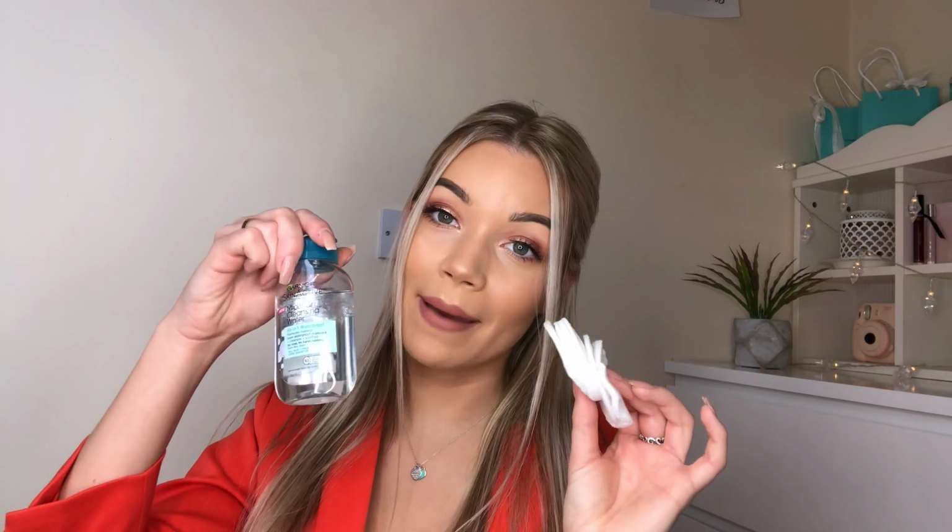Then I also just have a few random cotton pads for when I use my micellar water to take my makeup off. Last but not least, I just have a load of hair pins in here, like bobby pins and little hairpins and hair ties. But yeah, so that's everything that I carry in this bag. Other than this, I don't really carry anything beauty related, other than obviously my makeup bag, my hairbrush and my makeup wipes.